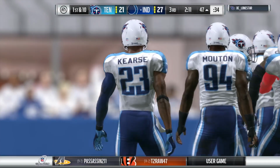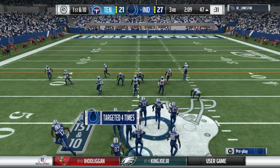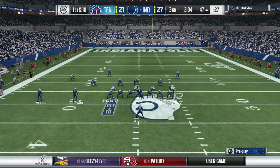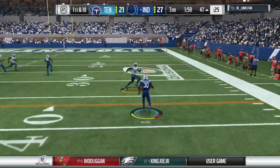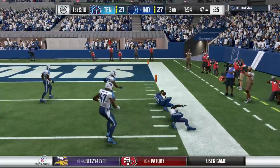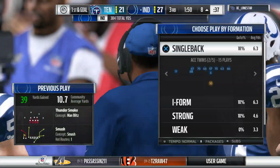2nd and inches is oftentimes an invitation for an offensive coordinator to take a big shot downfield because he feels like he can come back on 3rd down and pick up the 1st down. But sometimes you just don't want to break tendency. Stay with what you are, stay with who you know, and go get the 1st down. That's exactly what they did. And an alley to run. The 20. And he's brought down, but not before reaching the 8-yard line.